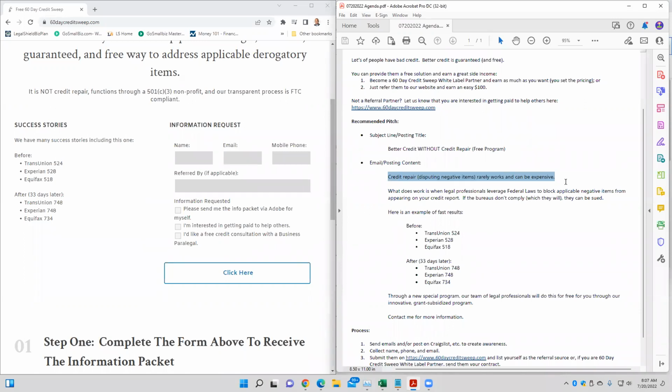But specifically, this is a powerful statement because my solution is dramatically different than credit repair, than what most people are thinking. And so we're trying to establish that with this kind of contrarian first statement, right? So now we've got them thinking, well, if that doesn't work, what does work? And so that gets us to the next line.